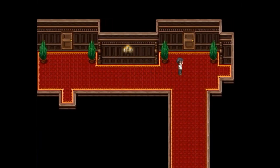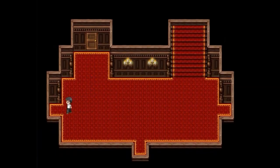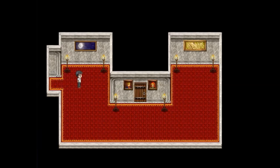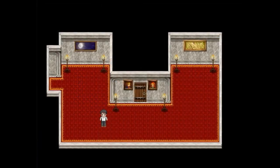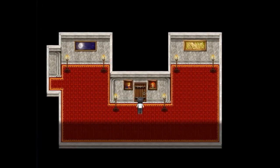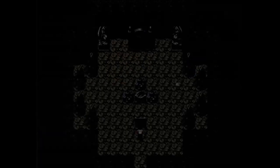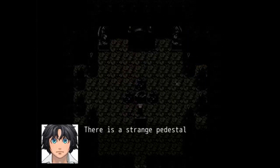Nice one. Okay. Nice trick. I can see that. Aha! Save. And then go through the door. That was this door before? Oh, this is just lovely. No, this is just fantastic.